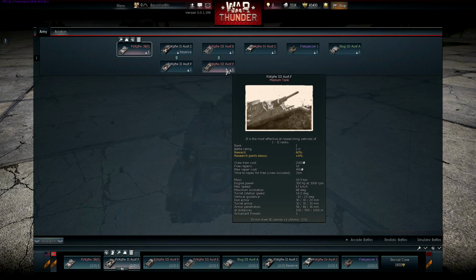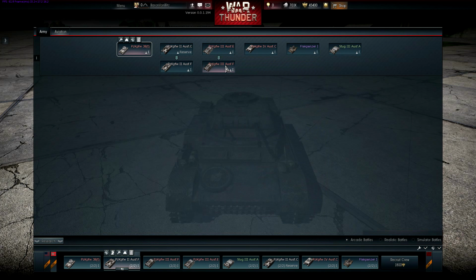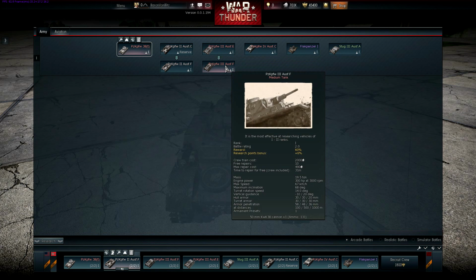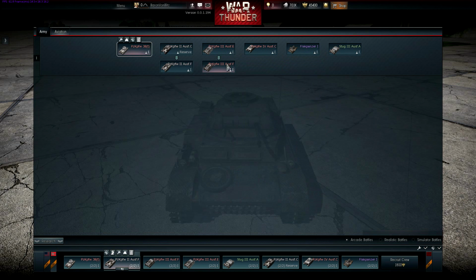And it has a 300 horsepower engine, Panzer 3E has a 300 horsepower engine. So it looks like, let's see, 30, 30, 30, 20. So the armor seems to be the same.